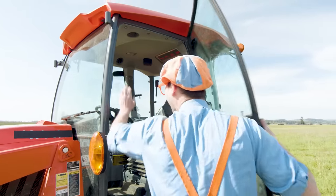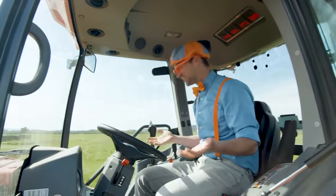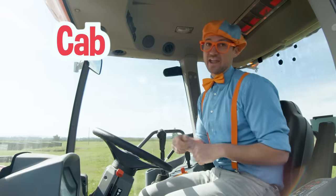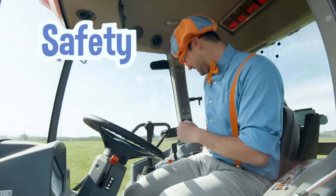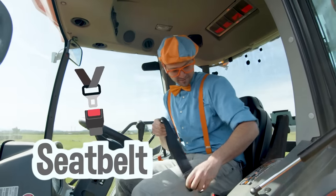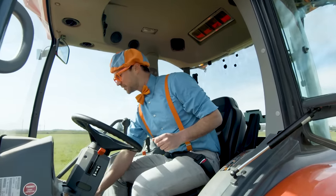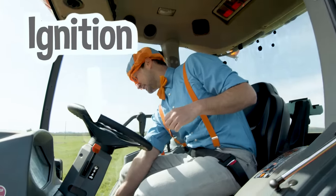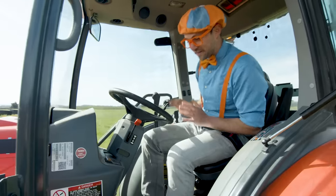Here we go! Whoa! Check this out! We're inside the cab of the tractor. Okay, first things first. Safety first. That means we have to wear our seat belt. Perfect. All right, there we go. Now that we're all buckled up, we can take the key and put it in the ignition and start it up. But for now, let me show you all the things in here.